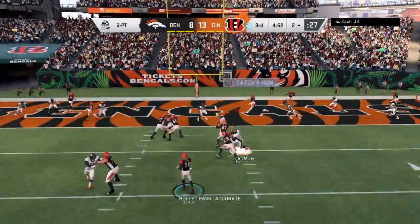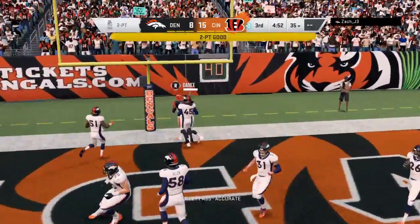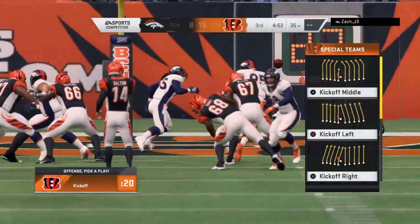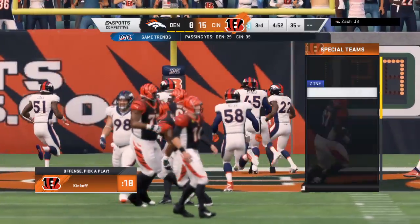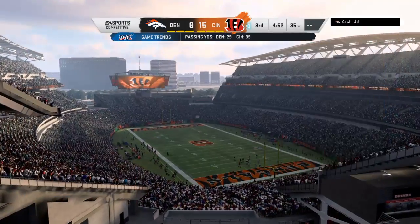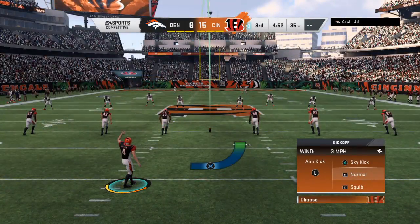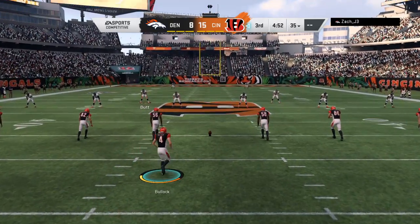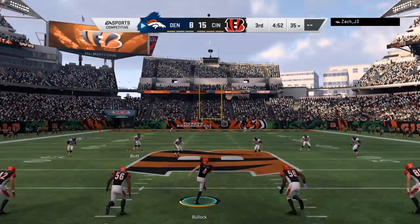Out of the gun, it's Dalton. And this will be caught as they convert here for 2. And, of course, on the 2-point try, had the option to run or pass. They pass it there, and it works. Felt pretty straightforward, didn't it? An open receiver, ball's put on him, 2 points for them. Now Bullock will send this one away after the touchdown.